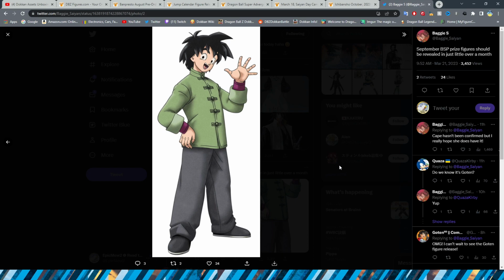But it'll be cool seeing Goten's hair like this, and obviously this will be the first official, not baby Goten, not small child Goten. I'm sure way back in the day they probably made a GT Goten figure, but obviously in terms of it being canon, right? This will be really cool, to get a Goten figure.